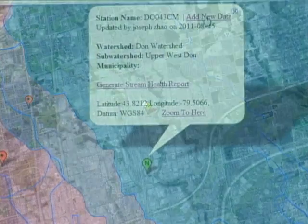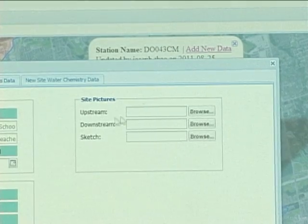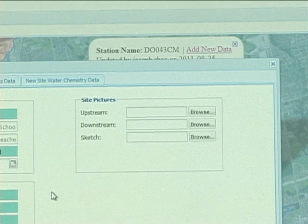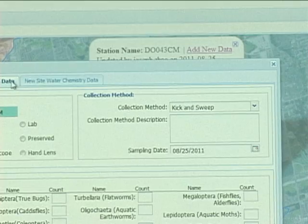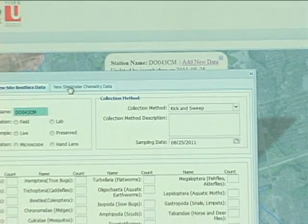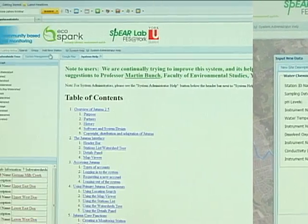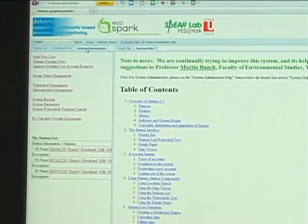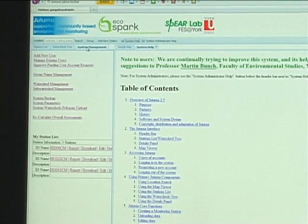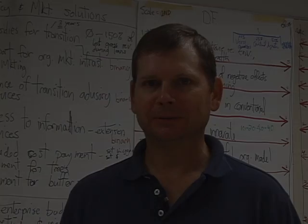To add data to the station, I select the new icon, fill out some identifying information, and then I can enter metadata and photos or scans of site sketches, enter benthic data, and enter water chemistry data. Users who want to learn how to do this can find out by accessing the system help file. There are also administrative functions that will allow system administrators to manage users and data and to change the geographic location of the monitoring area by removing and adding watershed boundary shape files.